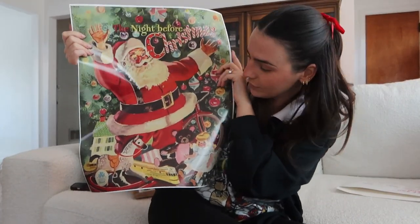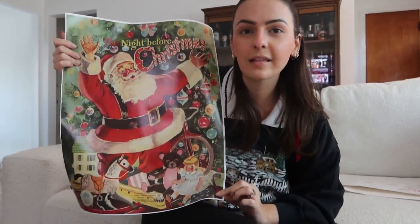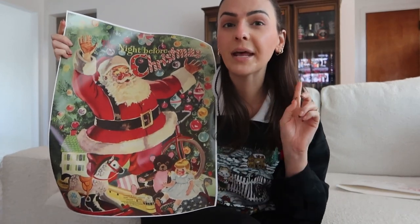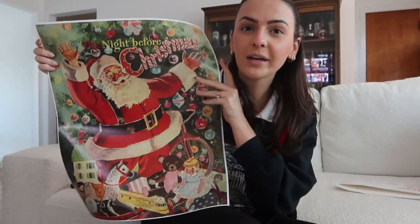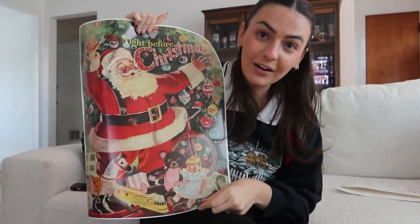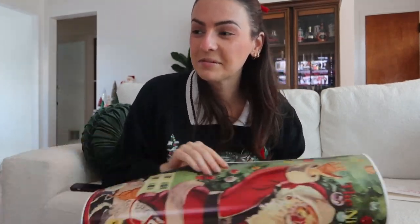It says The Night Before Christmas. I found, so people were selling this on Etsy as like an actual thing that you could order. I also found it on Amazon, but I just went ahead and made a print of it and then printed it out. I think it's so cool. I'm so excited for the way it's all gonna look. I think it's gonna be really cute.